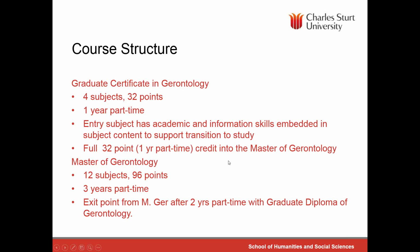So with the graduate certificate in gerontology, that gives you a full 32-point credit into the Master of Gerontology. So if you successfully complete your graduate certificate, you can go on into the Master of Gerontology, which in full has 12 subjects and 96 points and is 3 years part-time. So with a grad cert in gerontology, you would enter the second year. You would have your first year part-time completed and you would be entering at the second year level.